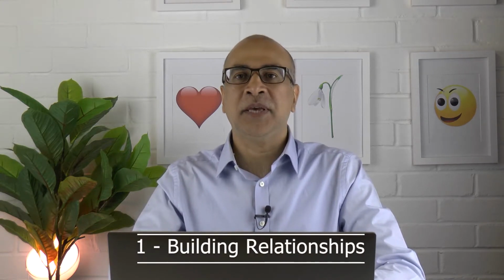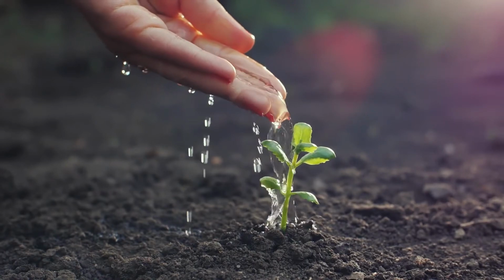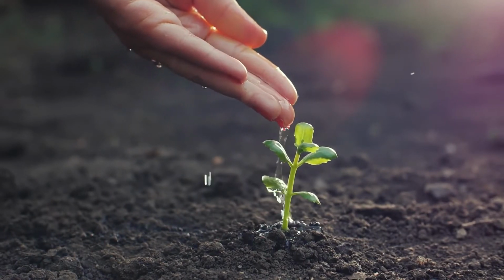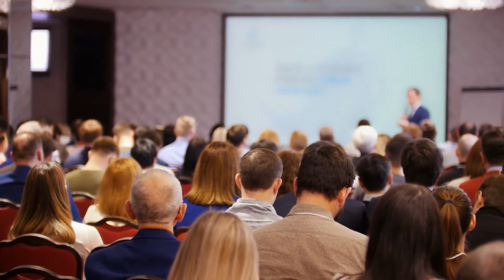Characteristic number 1. The release train engineer must be really good at building relationships. What we want to be doing as part of your Agile Release Train is to be able to develop and nurture and grow each and every individual on your Agile Release Train. Now remember, you can have between 50 and 125 people on your Agile Release Train.